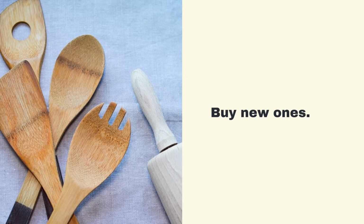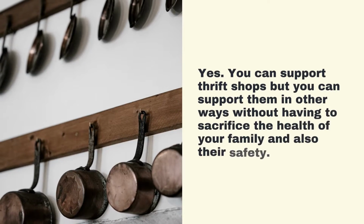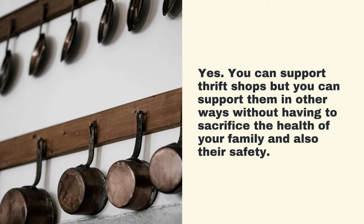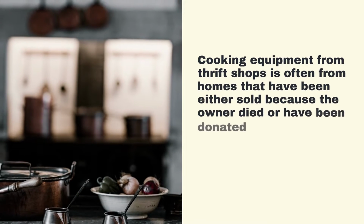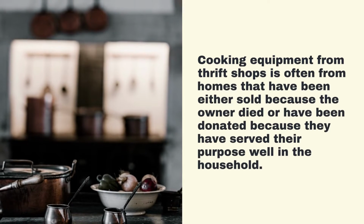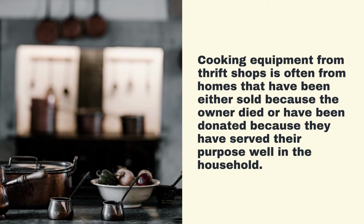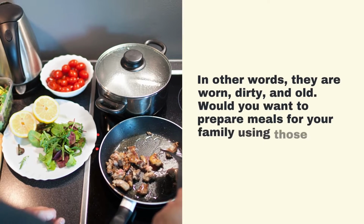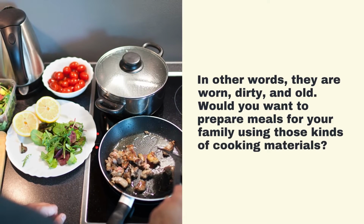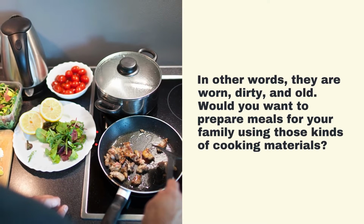Buy new ones. Yes, you can support thrift shops, but you can support them in other ways without having to sacrifice the health of your family and also their safety. Cooking equipment from thrift shops is often from homes that have been either sold because the owner died or have been donated, because they have served their purpose well in the household. In other words, they are worn, dirty, and old. Would you want to prepare meals for your family using those kinds of cooking materials?